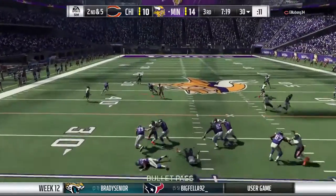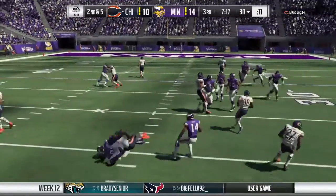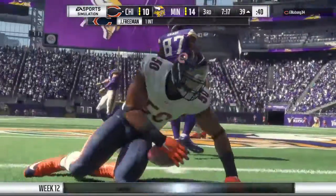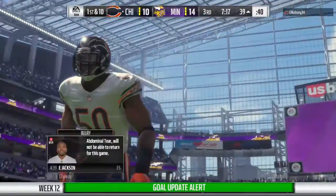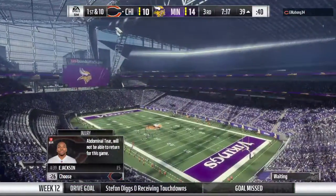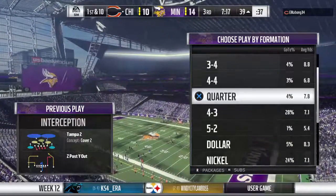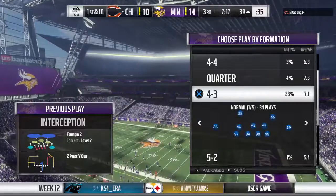Second down, Bridgewater. He rifles one that's intercepted. Picked off by the linebacker, Jarrell Freeman. And his guys are going to take over at the 39-yard line. First possession of the third quarter, an interception, so maybe a second-half tone setter. Indeed, and not the tone they wanted to set.